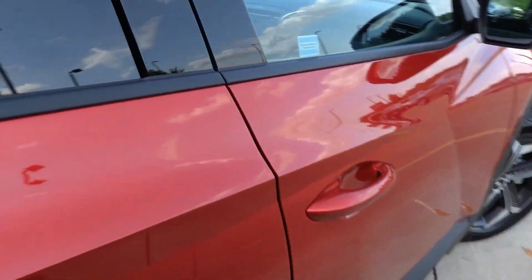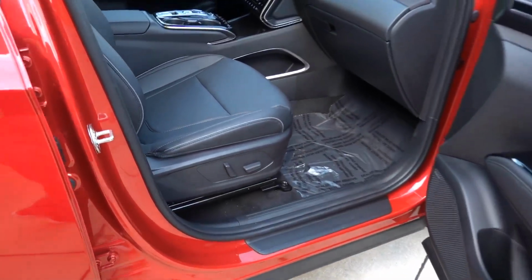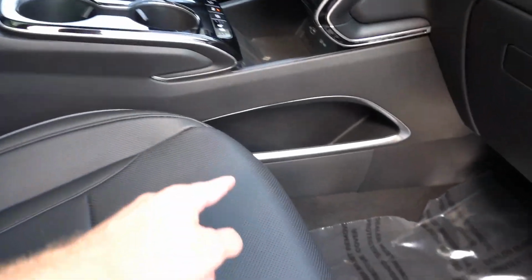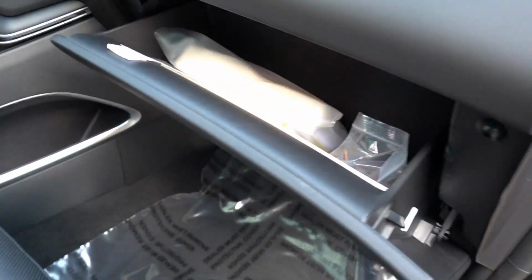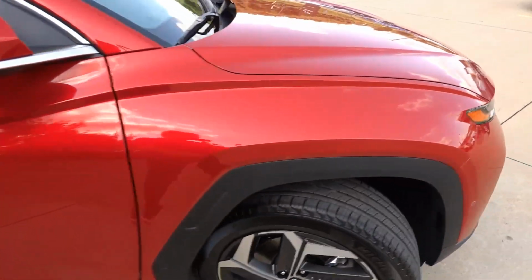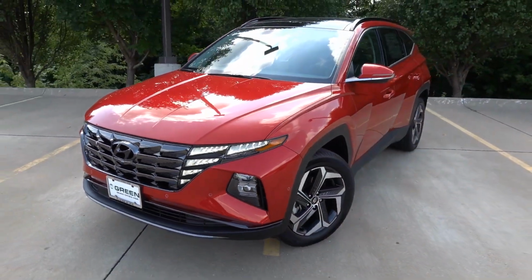So we'll go ahead and finish it up here on the passenger front. The seat is power minus the power lumbar, but it's full power adjustment otherwise. Yeah, you do have quite a bit of storage space here in the center console. Glove box is damped and does include an LED light. But yeah, overall the Tucson is going to be the same as the 2022 model year. Let's go ahead and take a look under the hood, see how much power you get, and wrap up this video.